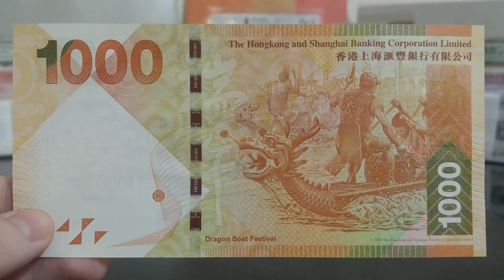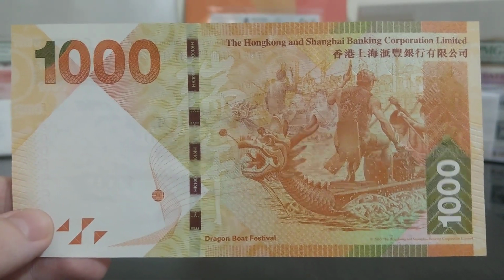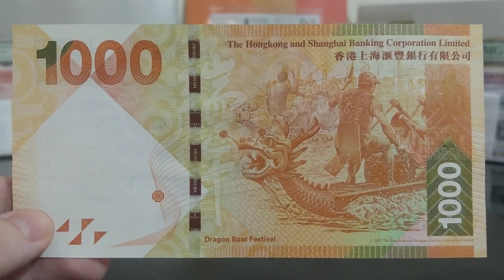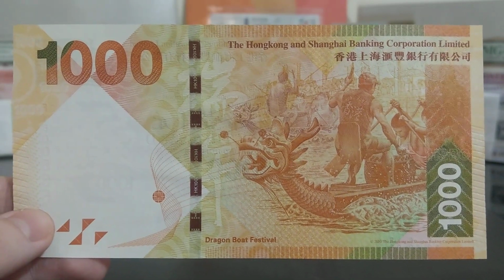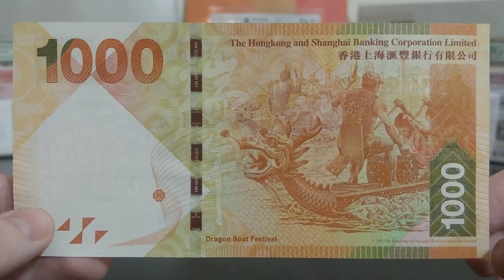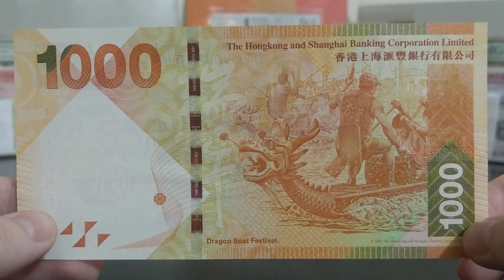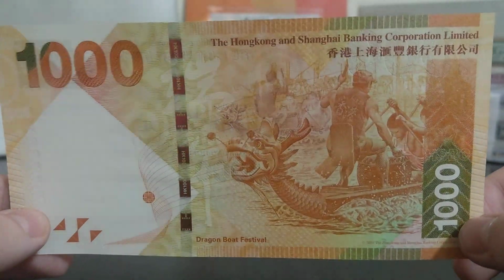One of the things I love about banknotes is their representations of the culture of the countries that they come from. I think that's so important. That's one of the things I really don't like about EU banknotes. The euro is just soulless to me because there's nothing culturally European about them, so it bugs me. But these I absolutely love, because there are many cultures around the world that are really, really fascinating, and Hong Kong culture is really fascinating.